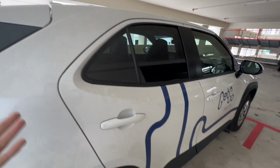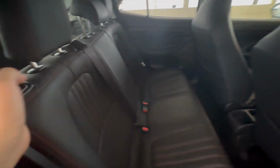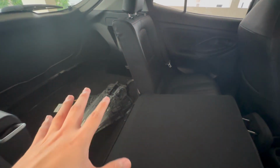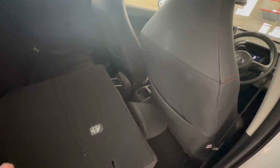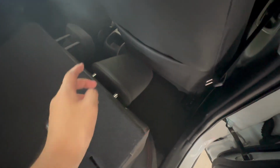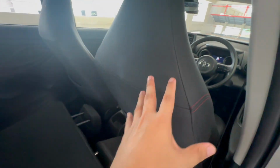I'll be showing you guys how to have more space in the Yaris. To have more space, you just need to press on this lever right here and put it down. And this is what your trunk space looks like when you fold down both the rear seats. One downside I have to say before I pull this back up: if this was in your regular driving position, the headrest of the rear seat will definitely be hitting the rear of the front seat, so you'll have to adjust it accordingly so that you can put this seat fully flat down.